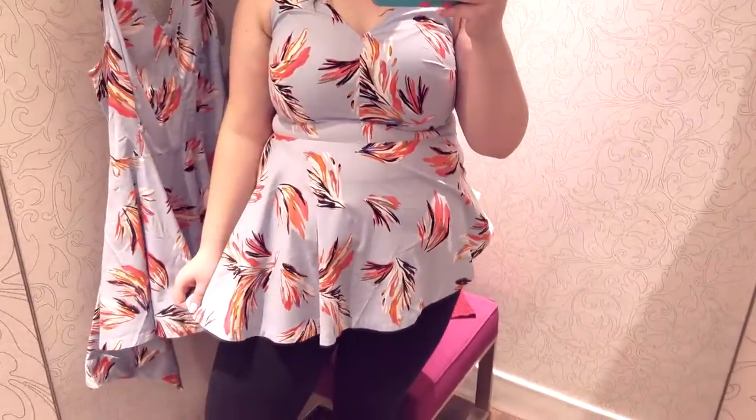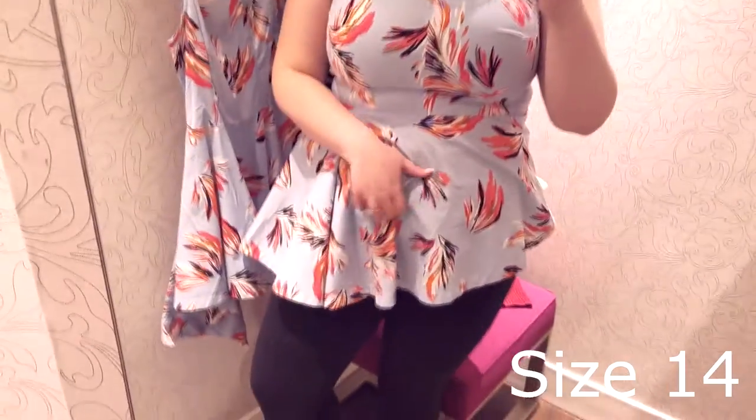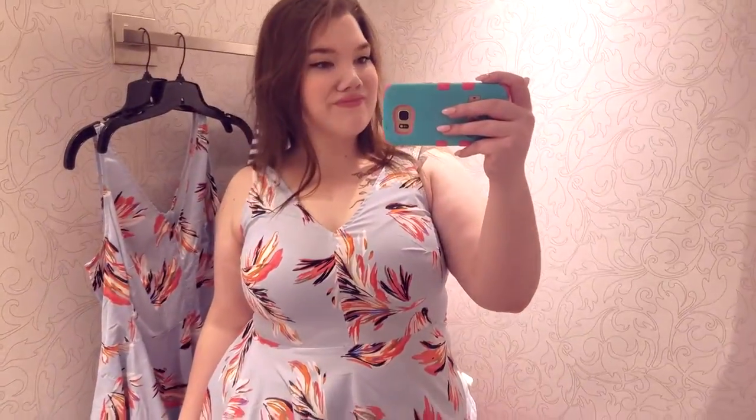All the colors and just the style, how the one side is longer, you know, it's kind of offset, slanted. The one I'm wearing is a 14. I did pick up a 16 as well. That's what I'm grabbing now. But I preferred the 14. I just preferred the fit of it more. Yeah, I loved it. It's so pretty. It's gorgeous.